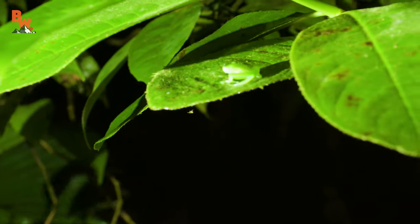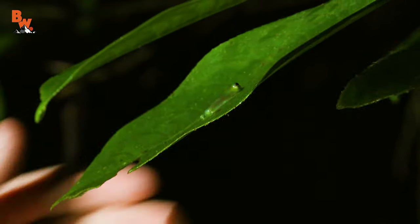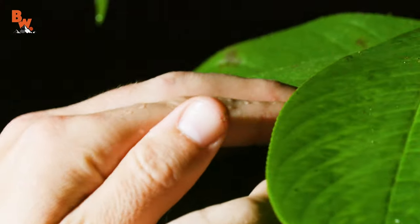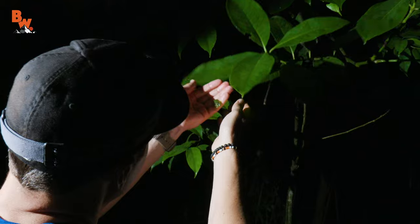Oh, yep, right there. Look at that. Our first glass frog, cool. Now, first things first, I'm just gonna leave it alone for a second so I get my hands wet. I don't wanna handle a frog with dry hands. Let me see if I can get this frog off its perch. Come here, little guy. Perfect.